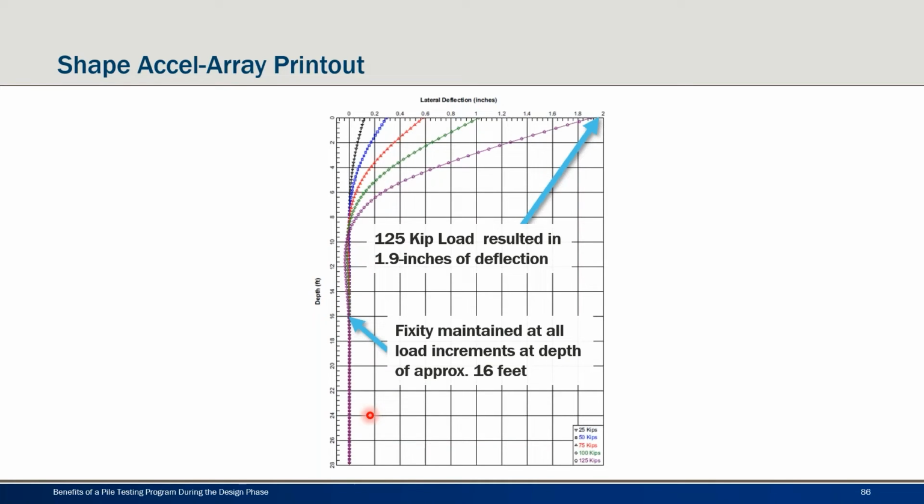This shows the printout of the shape accelerator. It was really interesting. This is the depth of the pile of 28 feet. We took the shortest test pile of 28 feet to test. That was the most critical. That was the one that refused at the boulder layer at that one bend.